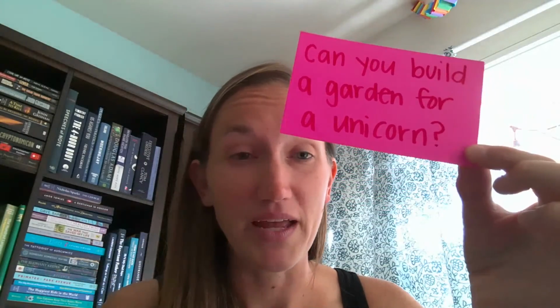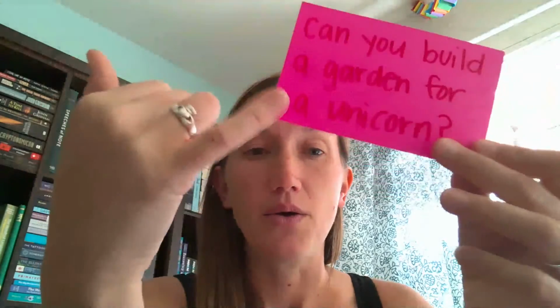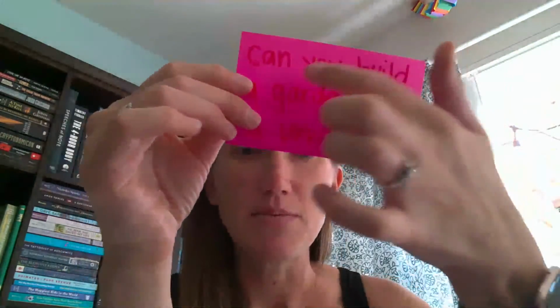So I wrote out an example. Again, this is not high tech or complicated, it's just an index card with a Sharpie. I don't know if you can read that if it's flipped, but it says, can you build a garden for a unicorn? And so again, you can substitute these words. So can you build a whatever for whoever, but insert whatever it is they're interested in. So a train, a zoo, home, whatever, for whatever they're interested in. Unicorn doesn't have to be unicorn.